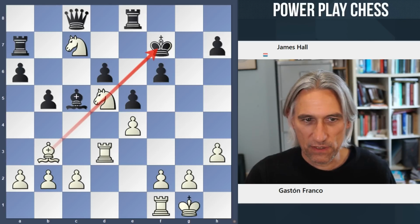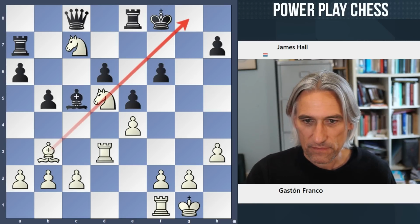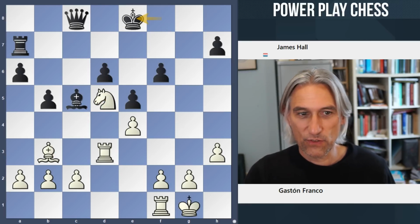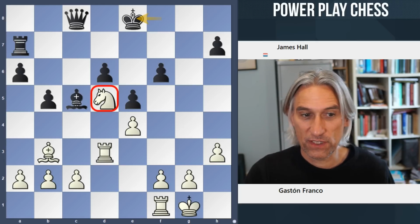So in this position, knight e c7 has just been played. King f8 steps out of the line of the bishop. Knight takes. King takes, so a bit of material has been grabbed back. But crucially, white maintains the initiative with these splendid pieces.